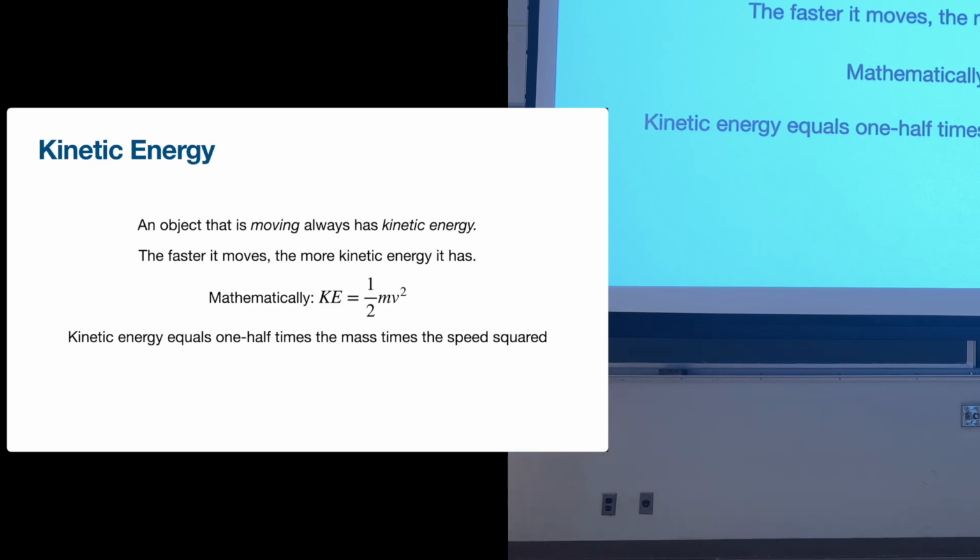Well, kinetic energy depends on two things. It depends on the mass. It depends on how heavy the object is. So for example, if I threw this at the door and then threw a bowling ball at the door at the same speed, it makes sense the bowling ball is going to do a lot more damage to the door. Why? The bowling ball has more energy because it has more mass. Even if it's traveling at the same speed, the bowling ball has more kinetic energy because it has more mass. Okay, what about the speed part?